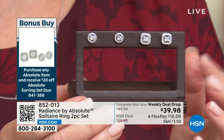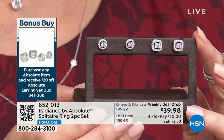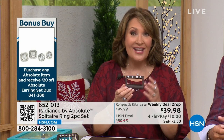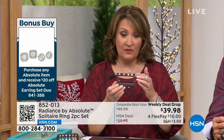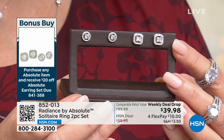Oh, by the way, the earrings is what I'm doing. Yes. So order your set and then order this set of earrings if you can. I think it pops up in your cart too as a good bonus buy when you do it. Do it, because guys, this is normally $41.50. Today we're going to take $20 off this earring set. So hello, you're going to get these for $21, for two pair of beautiful halo absolute earrings in both the princess and the round.